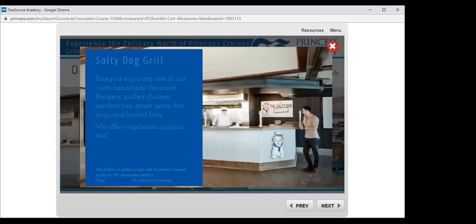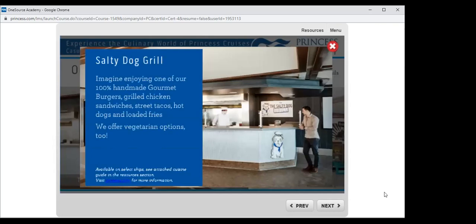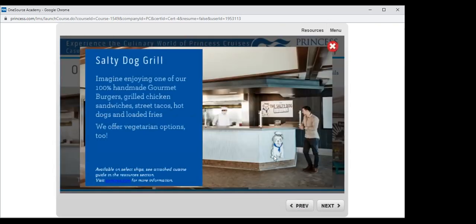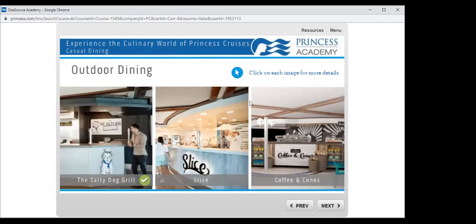All right, the Salty Dog. Imagine enjoying one of the 100% handmade gourmet burgers, grilled chicken sandwiches, street tacos, hot dogs, and loaded fries. We do offer vegetarian options too, available on select ships, so make sure you see the cuisine guide. Okay, next. You go back, hit previous, then go back up and click the X. And then you have to click on Slice.